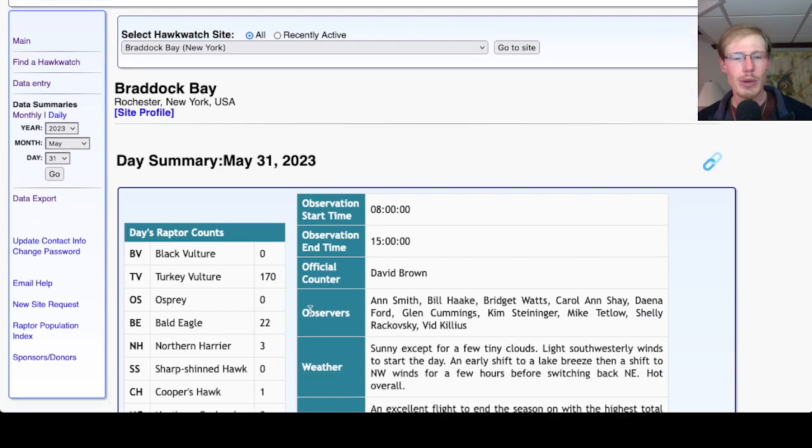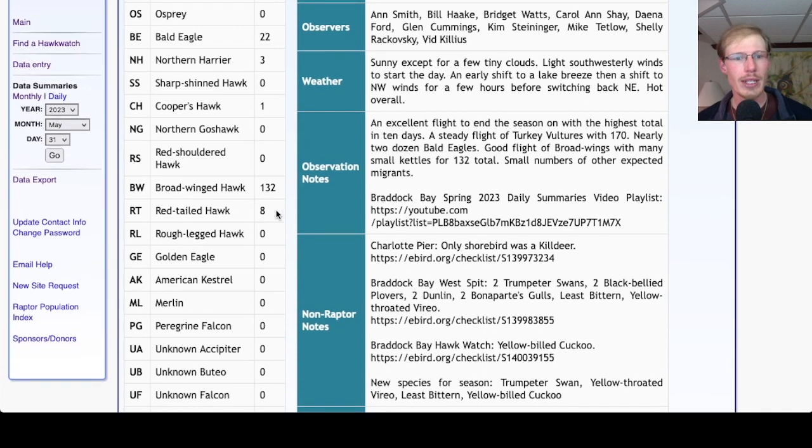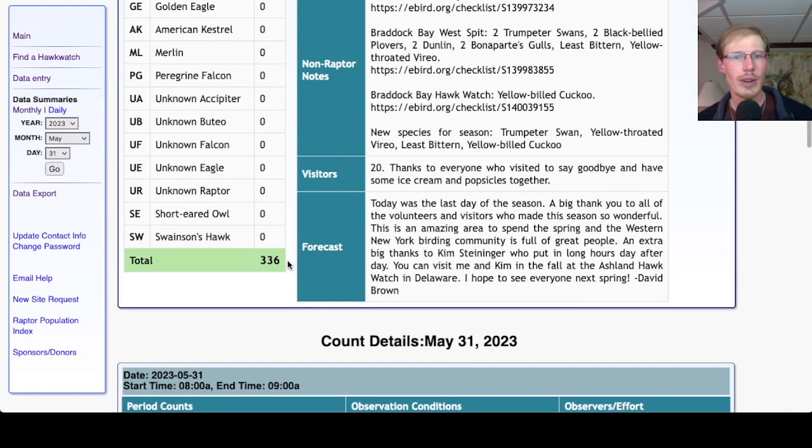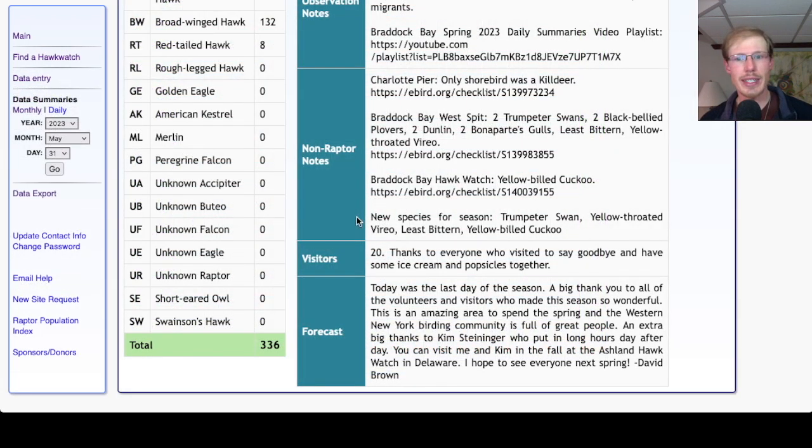Taking a look at the HawkCount report for our migrant raptor totals, today we had 170 turkey vultures, 22 bald eagles, 3 northern harriers, 1 Cooper's hawk, 132 broad-winged hawks, and 8 red-tailed hawks, for a total of 336 migrating raptors. And pending a final review of all the data to make sure we didn't mess up anywhere, that brings the final May total to 13,570, and the final season total to 50,395 migrating raptors.